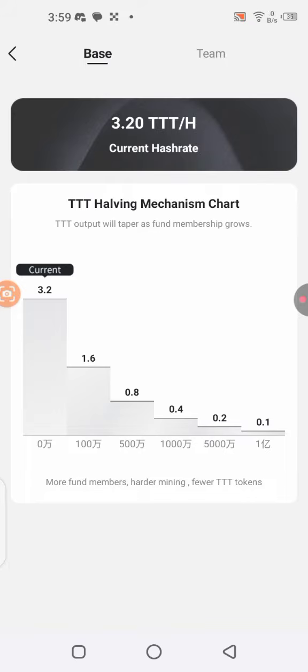As long as people are joining and coming into this project, the mining rate is also going to be reducing. So you can see we have 1.6. Later on it's going to be halving to 1.6, and after that 0.8, 0.4, 0.2 and 0.1. All right, so right now we are currently at 3.2. So guys, I expect you to take maximum advantage of this and mine to the fullest, so that you can accumulate more of this token for completely free.